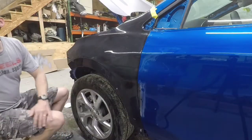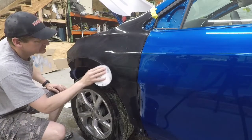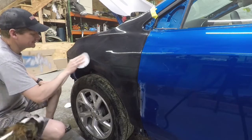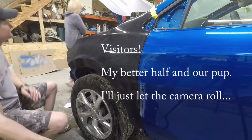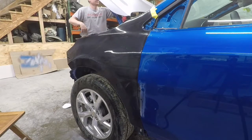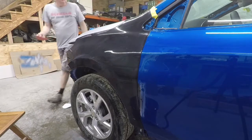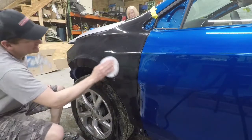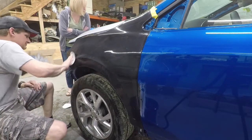Did it rain? Maybe. Yeah, it did a little bit. Just a little sprinkle and it's gone. That primer looks good. Does it? Here you go, look at the whole thing. Oh man, you gotta do this whole door too? Mm-hmm. Wow. I think it turned out really good, and there's not really junk in it. It looks real smooth. Yeah, I'm happy with it.